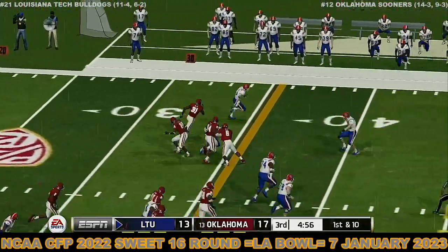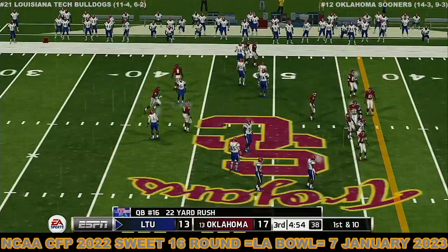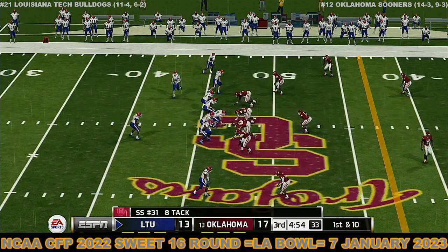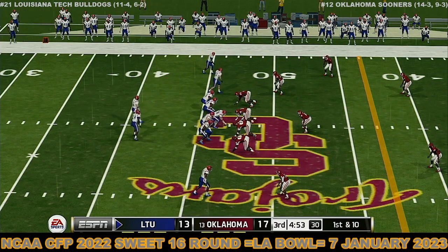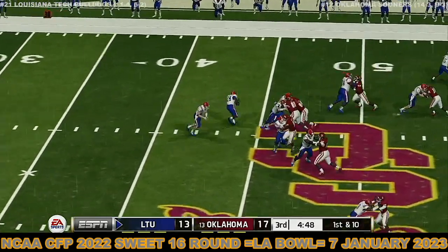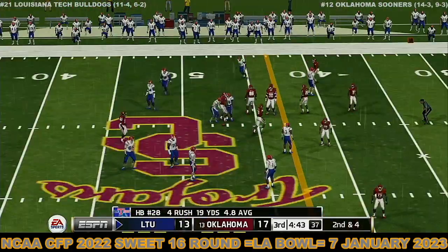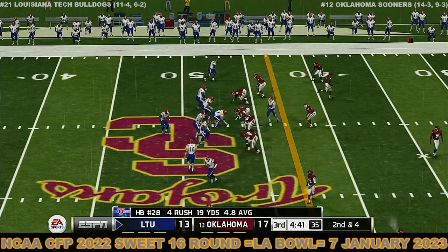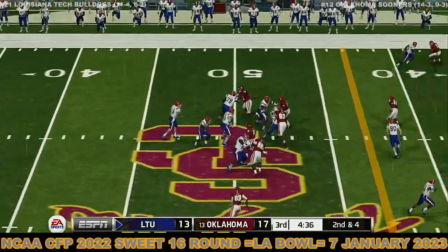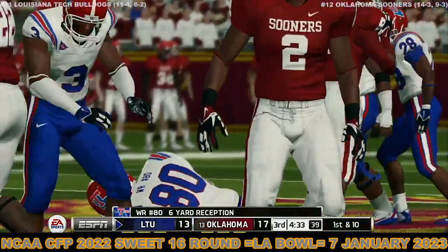He has some room. He's to the 40. He gets it out to about the 47-yard line. Tackled after a decent run up the gut. That's a gain of 6 on the play. That'll make it 2nd and 4. They'll bring him down right around the 42-yard line.